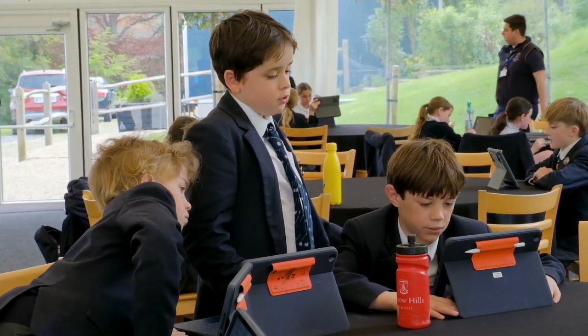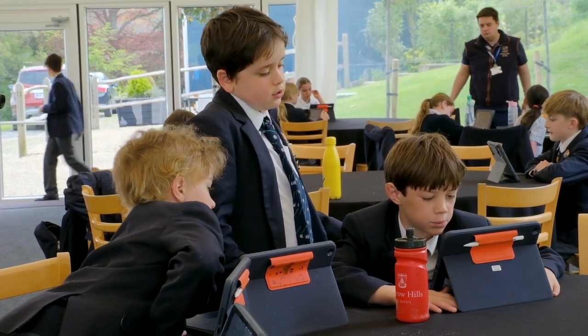And I think debating helps to kind of cut that down and really clarifies the knowledge of what they want to say and how they're going to say it in a way that answers the question, which is then reflected in the quality of their writing as well.